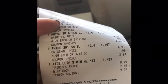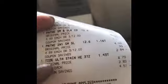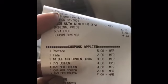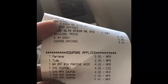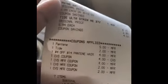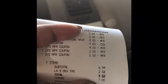The original price is $8.79. That is a freaking ripoff, because some of the bottles be halfway empty. Yes, they do. So you have to shake your bottles up to make sure that they're full. I had a $5 off of 3. I had a $2 off for the Tide. I had a $4 off of 14 for the Pantene. 4, 8, 10. I had $12 in extra care bucks. My subtotal was $6.94, with taxes $2.58. I paid $9.52.